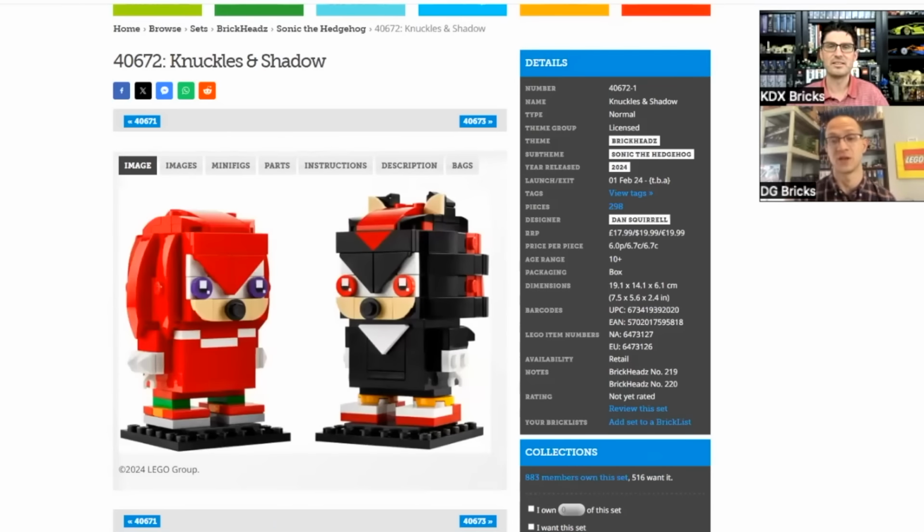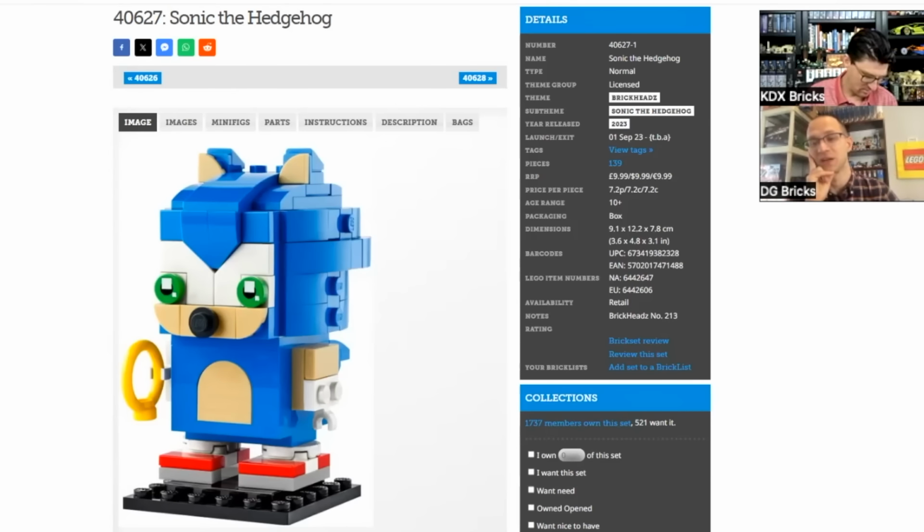And the third Sonic Brickhead on the list is a dual pack Knuckles and Shadow. Look over on the right at that launch date. This is a more recent release in February of this year. All three of these sets are scheduled to retire by the end of 2024. So if that is true, this dual pack will have the shortest shelf life of all at 11 months. It seems like those dual packs more often have a closer to a 2-year shelf life.